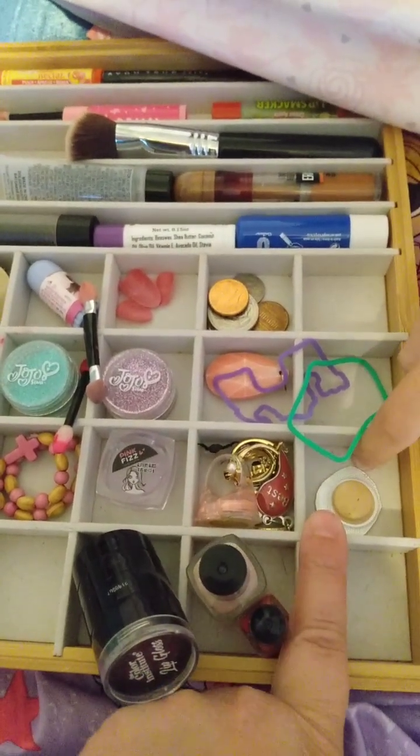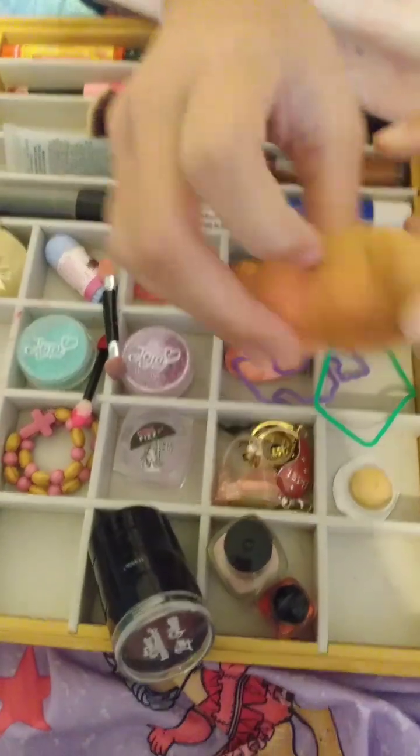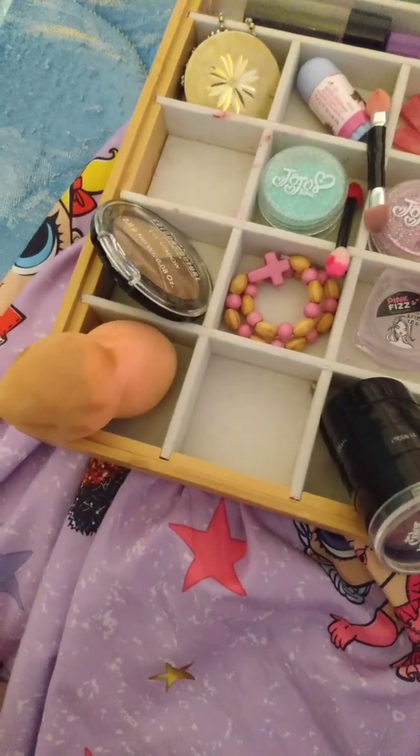This is foundation. I've not opened this. I've had that for ages. Yeah, that was a sample we got in the mail and we gave it to you. This is my makeup sponge, which I don't know how it got out, but. Yeah. And we have washed it, but it's so stained.